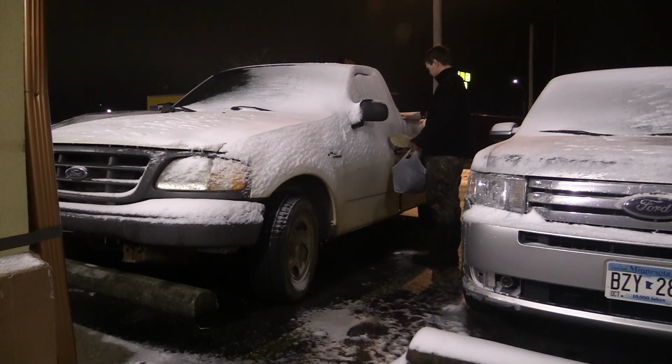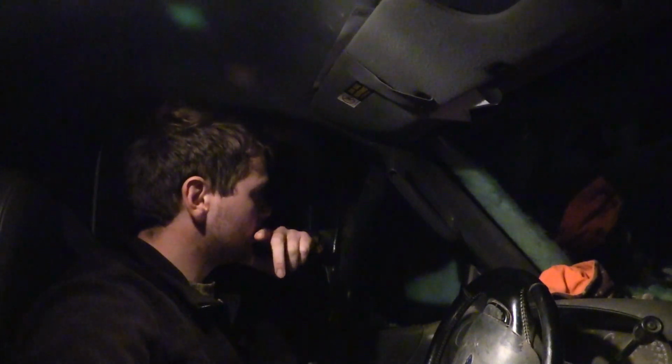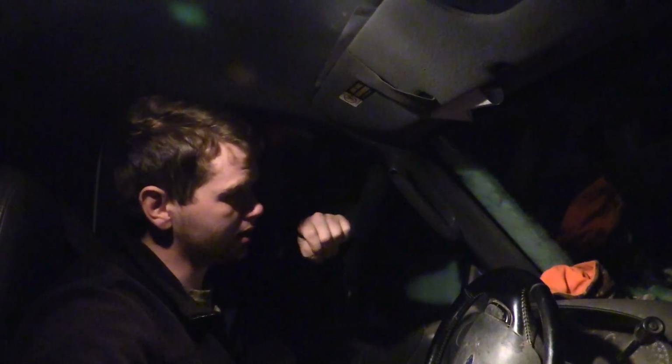Snowed last night. It took me literally twice as long as I expected to get out here. Not sure if I'll make it back, honestly. I've never driven in snow before, and it's worse than mud, I'll tell you that. But it's kind of scary, actually. But I guess we'll cross that bridge when we get there.